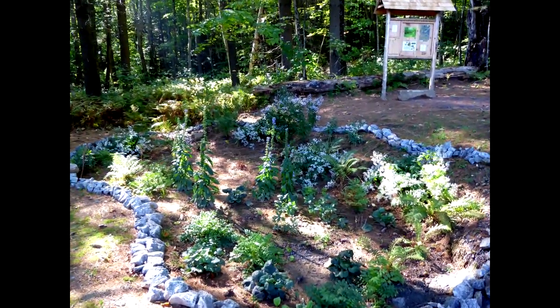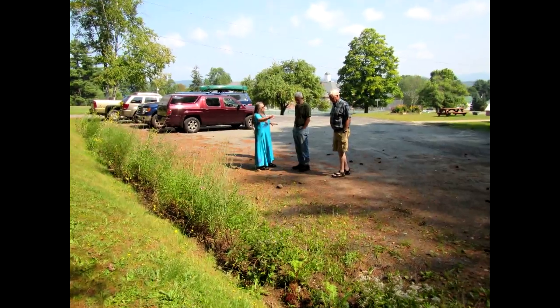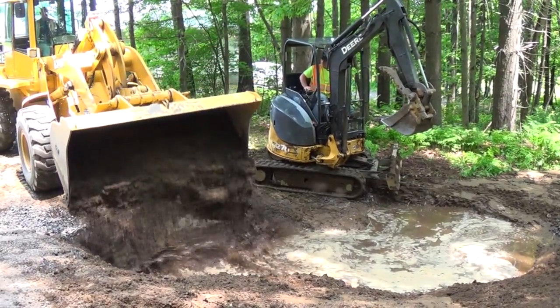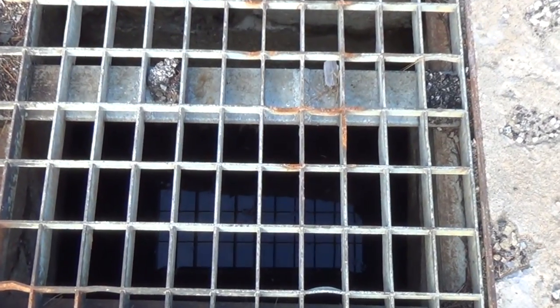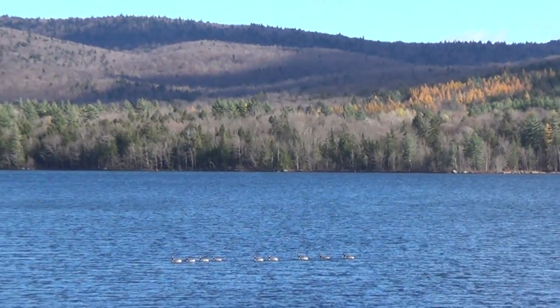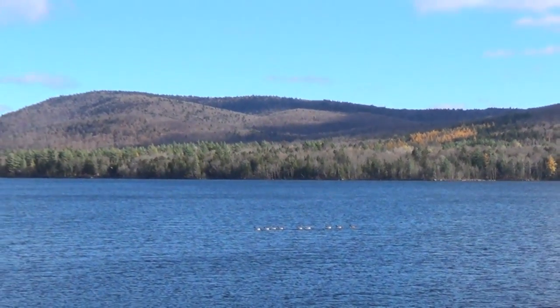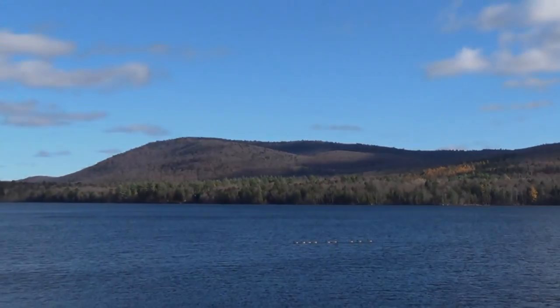Green infrastructure projects like rain gardens, bioswales, and rain barrels are easy and inexpensive to install. These simple methods prevent stormwater pollution and keep our rivers and lakes healthy. For more information, contact the Hamilton County Soil and Water Conservation District.